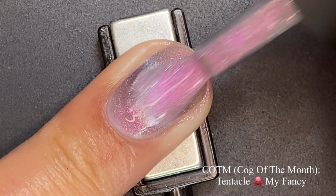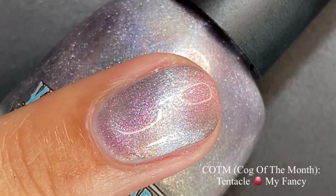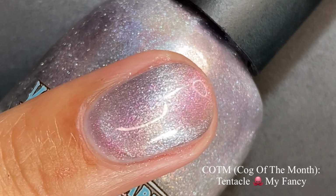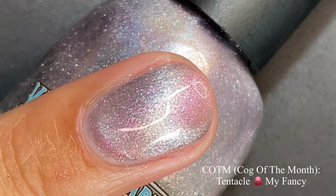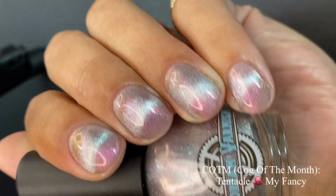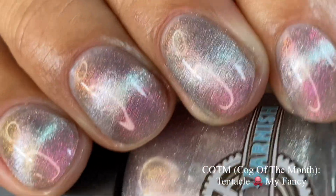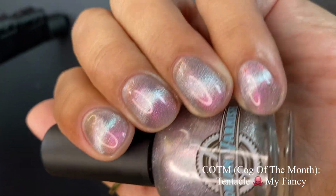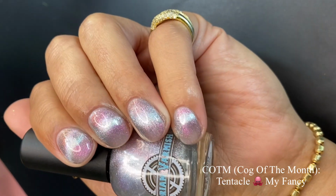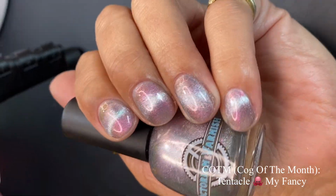The magnetic portion is very, very strong. You can see directly here, especially when I go to polish my nails, that it pulls right away. Now on this solo finger swatch, the magnetic strip has diffused a little bit more. I don't really leave my magnet on for too long. I don't really like that stark line. I prefer more of a diffused look, and honestly I really want to try that velvet look with this one, or just in general. I haven't done that with any magnetic polish yet, and I need to because I keep saying I want to.